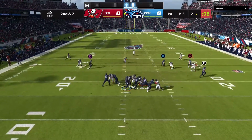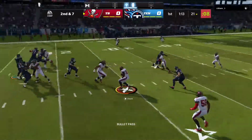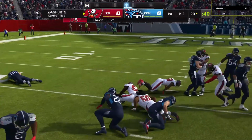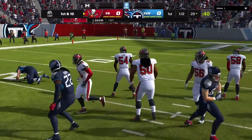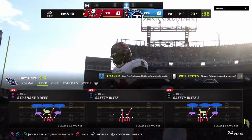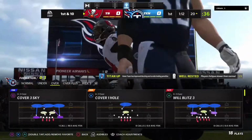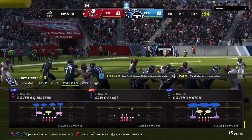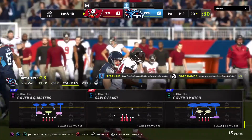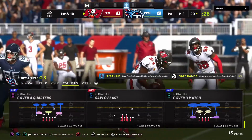On 2nd and 7, Tannehill. He rifles one, and that's going to be intercepted. Picked off by Levante David. And this drive will start on the edge of the red zone at the 20-yard line. Well, there definitely was some juice on that pass. And while tight ends don't always have the same reputation for hands as wide receivers do, in this case, that ball was expected to be caught.